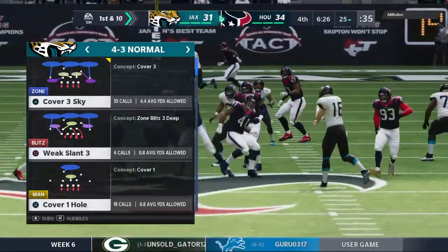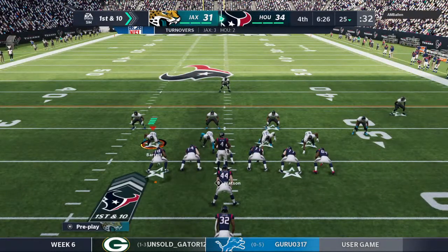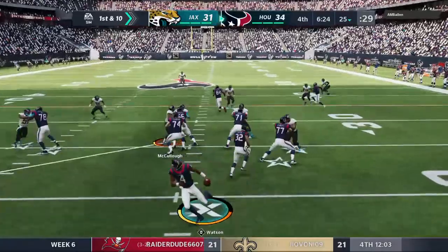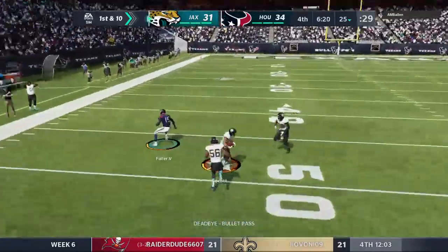But there's a lot of knowledge to be gleaned every time you throw an interception if you do things the right way. And hasn't there been a pretty darn good quarterback along the way who threw a lot of interceptions early, learned from them, became great later? Who would that be? And look at this.